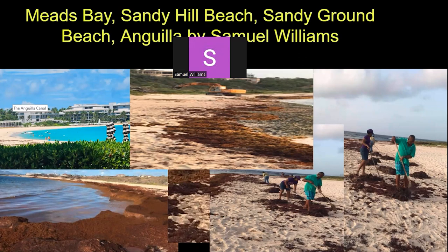And as you can see on your bottom right, there are relief operations going on. Folks came together to stockpile the sargassum and get rid of it in a timely manner. A lot of sargassum has been found and spotted, especially on the east end of the island. As far as I'm concerned, on the west end, where the Four Seasons is, on your upper left, Mead's Bay does not really have much sargassum on this side, where I actually work and where I took these pictures. But the east is known to be very heavily affected by sargassum.